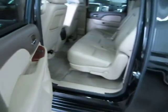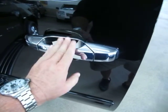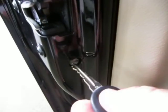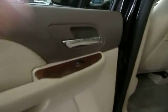That's in case you get little ones and you don't want to be able to open the door from the inside. Once you engage that, the only handle that's going to open the door is the outer handle. To re-engage for adult passengers or bigger kids, just do the opposite. Give it a half a twist back to the right, and this handle will start working again.